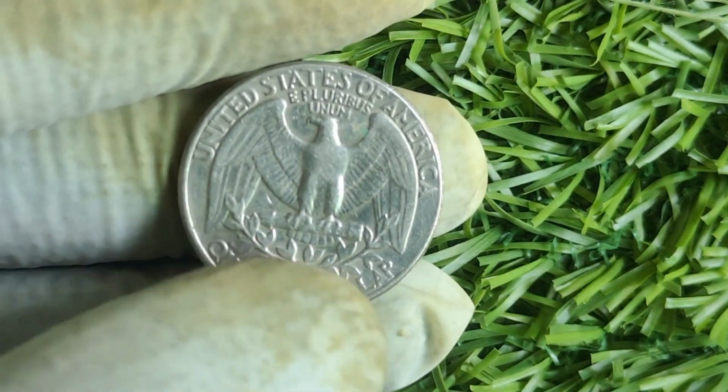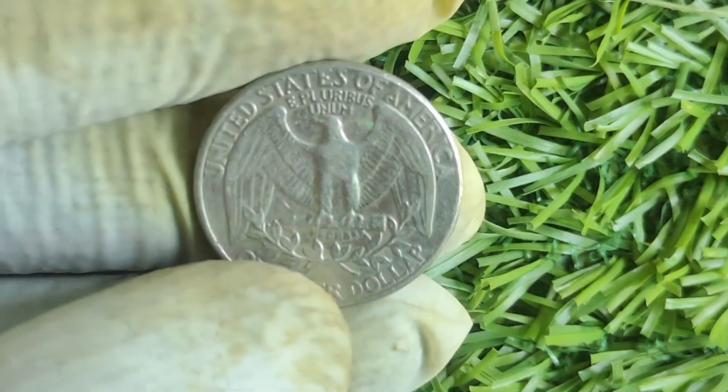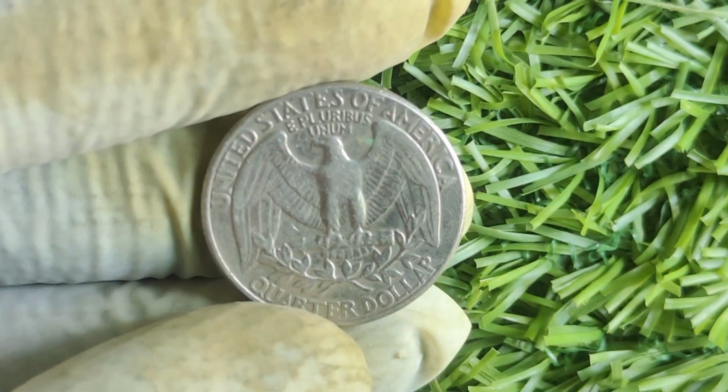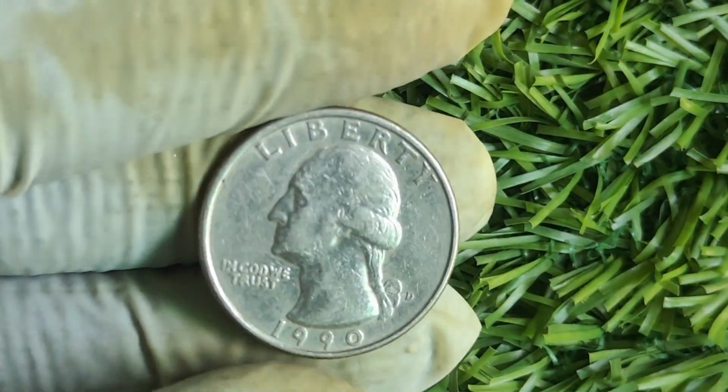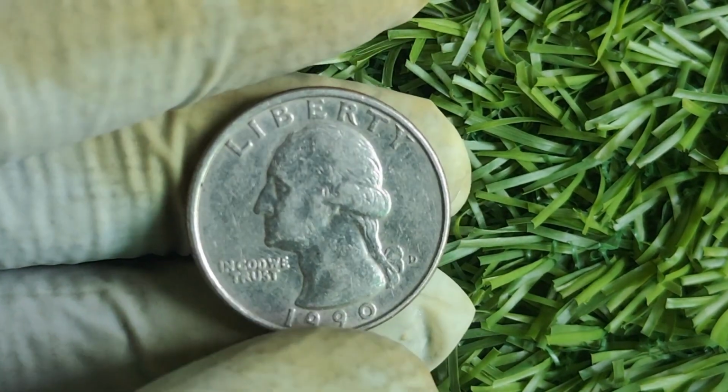If you think you have a 1990 D Washington quarter that might be worth millions, the first step is to get it evaluated. Here's how. Handle it carefully. Use gloves to avoid damaging the coin with oils from your skin. Place it in a protective case to prevent scratches.